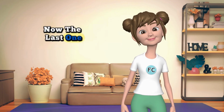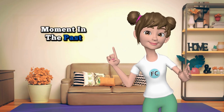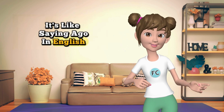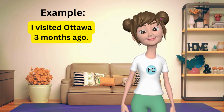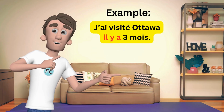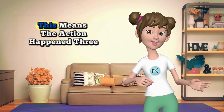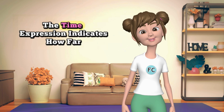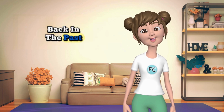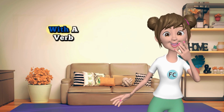Now the last one. Il y a. This French expression is used to talk about a moment in the past. It's like saying "ago" in English. Example: I visited Ottawa 3 months ago. J'ai visité Ottawa, il y a 3 mois. This means the action happened 3 months before now. The time expression indicates how far back in the past the event occurred. This French expression is often used with a verb in the past tense.